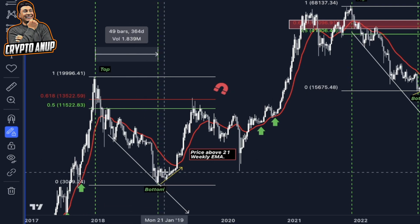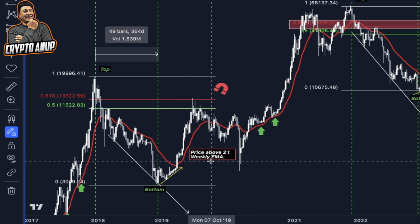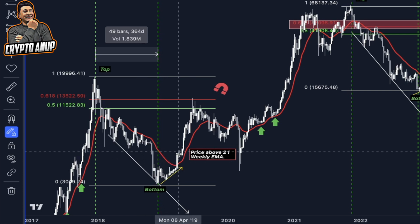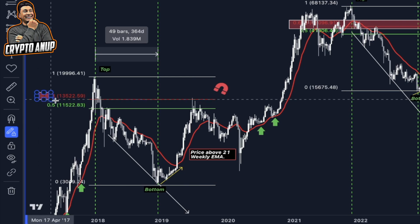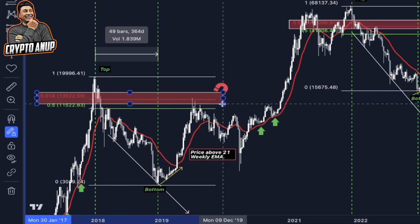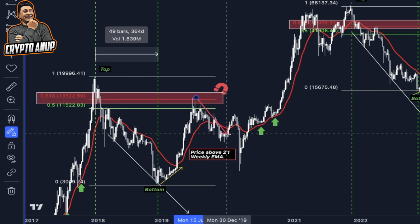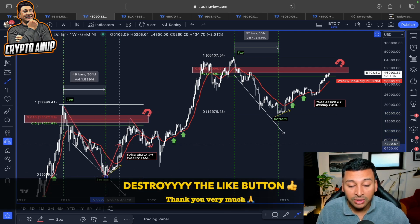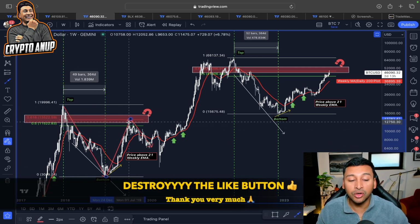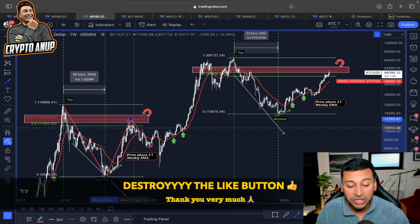When the price of Bitcoin started showing this impulsive move and broke the resistance from this 21 weekly EMA, what happened after that? The price of Bitcoin started showing this relief rally, and this relief rally also got attracted around the 0.618 Fibonacci line before getting rejected. You can see from the top till the bottom line, the new relief rally got rejected when we got attracted on this 0.618 Fibonacci line.